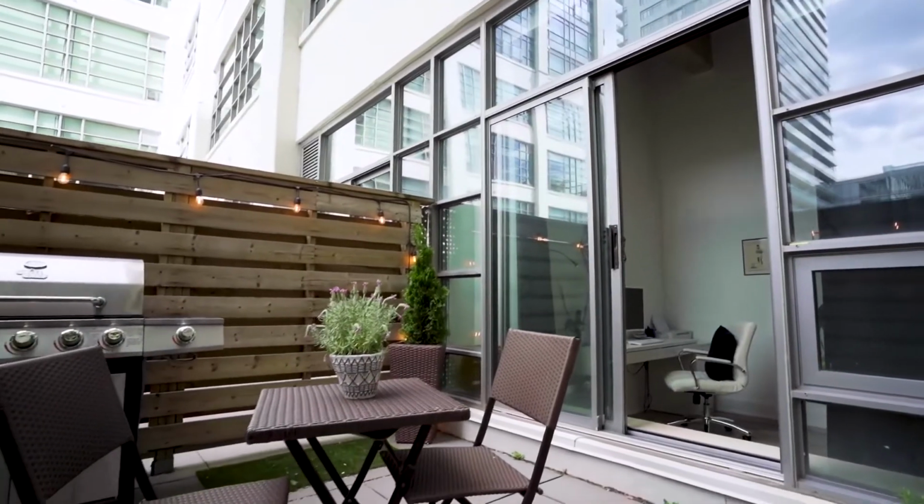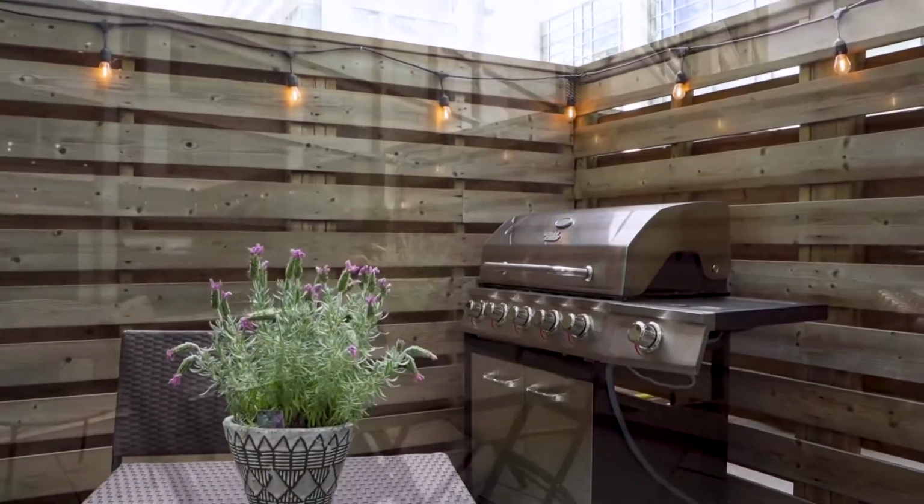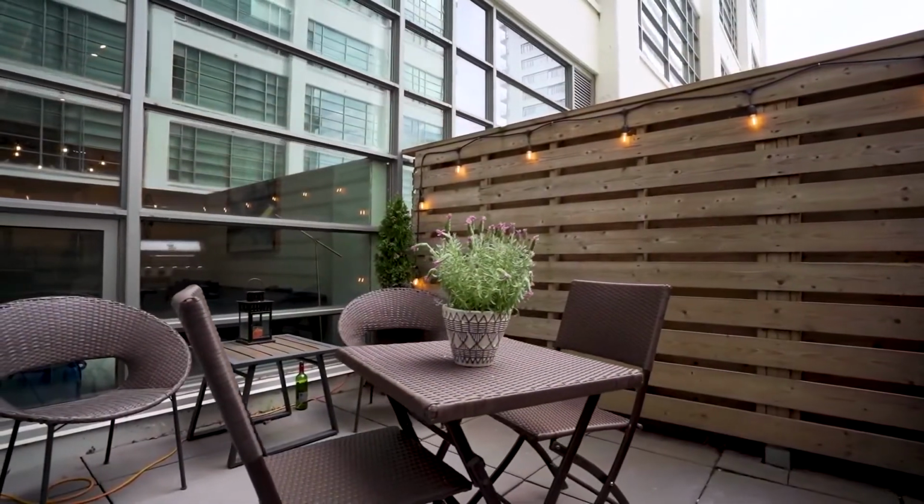As I already mentioned, this terrace is such a bonus in this building. This one is spacious, and there's lots of room to include your barbecue.